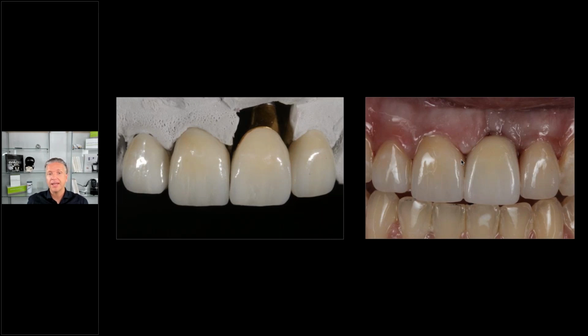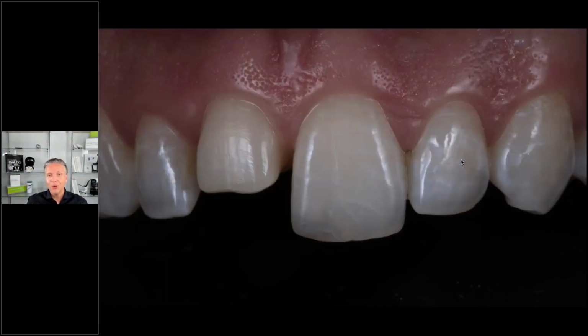You don't see any color difference to number 8. So that's really cool. It was a very nice result that we achieved here. That's the case I wanted to show you, what to do with something like this, right?